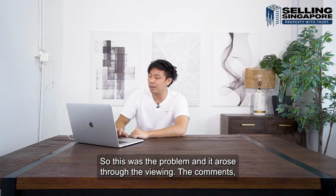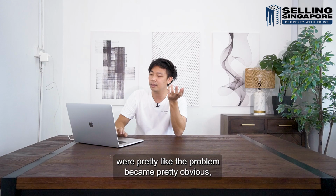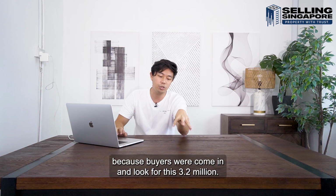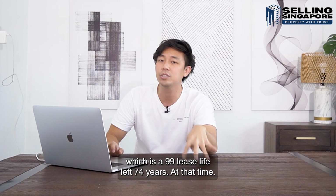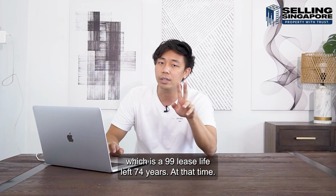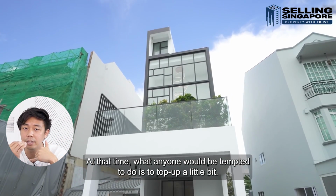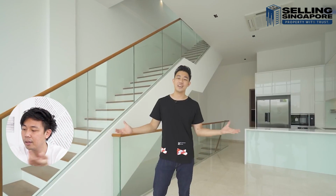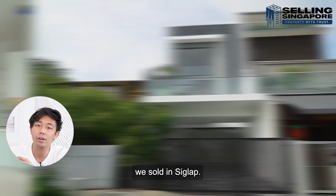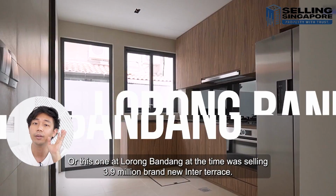So this was the problem, and it arose through the viewings. The problem became pretty obvious because buyers would come in and look for this 3.2 million. Imagine you're the buyer, you're coming in and you're looking for this $3.2 million property, which is a 99 lease, with 74 years left at that time. At that time, what anyone would be tempted to do is just top up a little bit, let's say 500,000 to like 3.7 mil, and you can get something like this interterrace we sold in Siglap, or this one at Lorong Bandang. At that time it was selling 3.9 million, brand new interterrace.